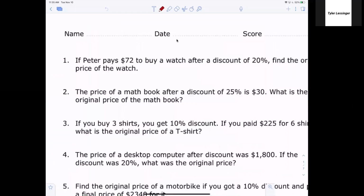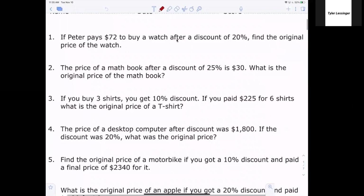Okay, now again, please look here. If Peter pays $72 to buy a watch after a discount of 20%, find the original price. Who can tell me what that is? I want to see if anybody can figure that out without me telling you. He paid $72, but it was with a 20% discount. What was the original price?